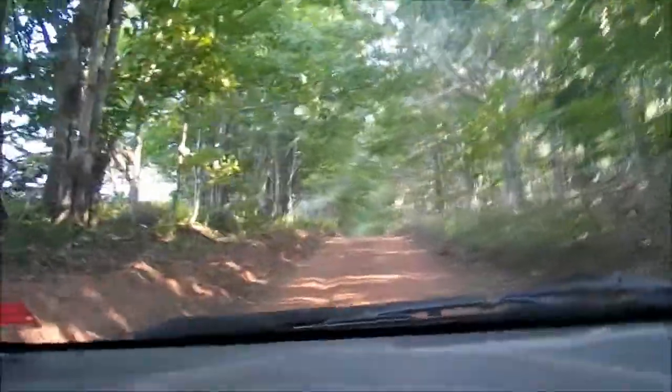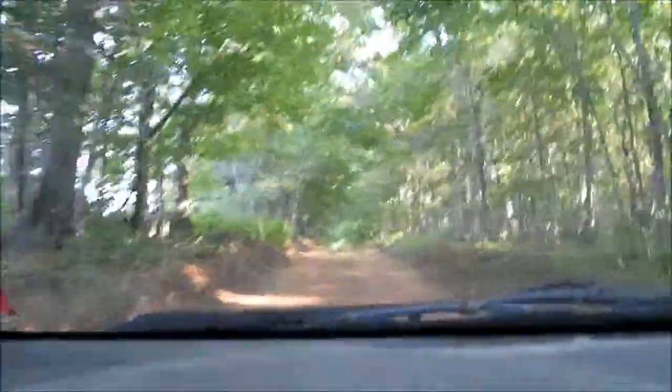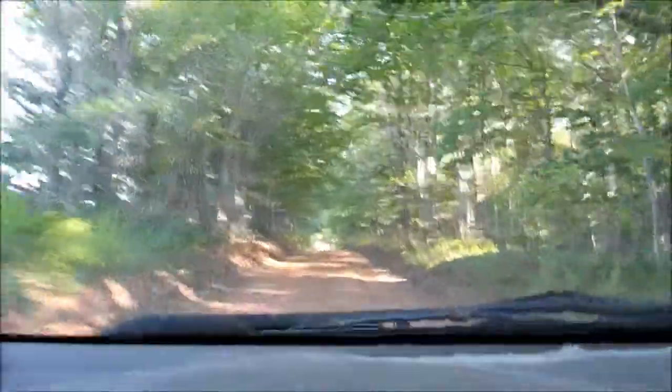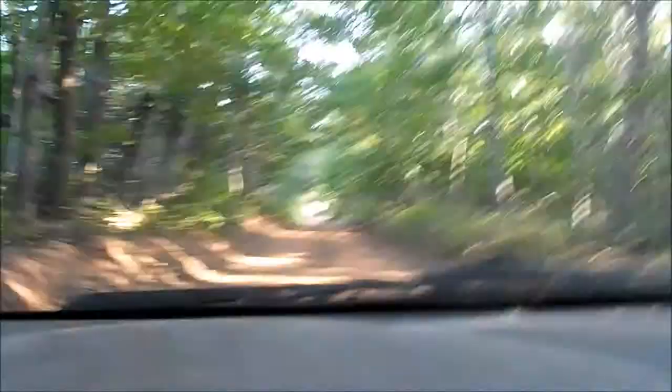Okay, we're on a back road in PEI somewhere. We're looking for geocaches. So, we got one coming up here soon. It's really pretty in here. Bright red mud, and nice green trees, and evening sunlight.